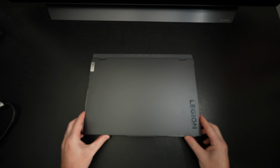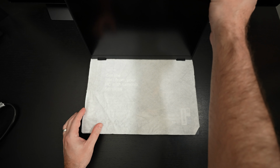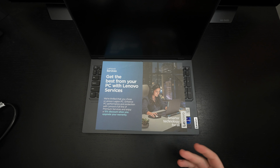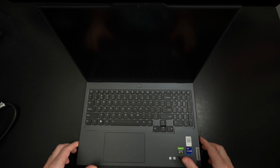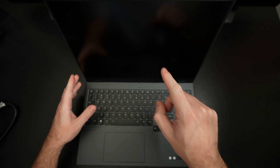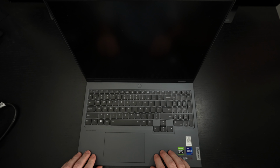So build quality on this machine, like previous generations, was always really good. Let's go ahead and open it up for the first time. And this machine has been set up by Lenovo. This is the first time I am seeing it, like all of you. So let's go ahead and slide that into frame. We've got a matte finish on the display, a 1080p webcam at the top, of course, a privacy switch, pretty sure is located on the right side. We'll get to that in a moment.